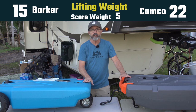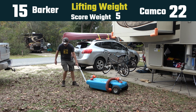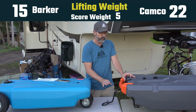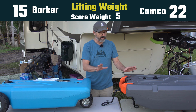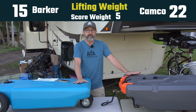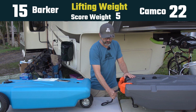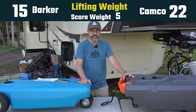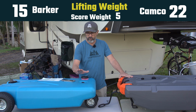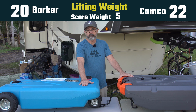With the Barker Tote-Along, you don't have to do any of that. So there's zero lifting. That, to me, gets the highest weight of score, because that is just really, really important to me, and was the main reason why I stopped using the tote tank and got the Barker Tote-Along, because my back just could not handle lifting 100 pounds of weight every time I went to use it. And that was the crusher for me. So definitely that is the highest weight score, and that goes to the Barker Tote-Along, and the major reason why I went with the Barker.